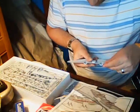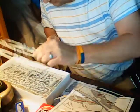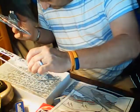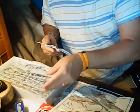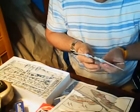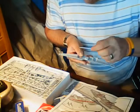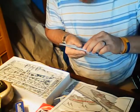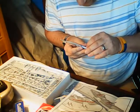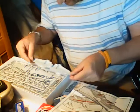Right, now, it looks like there might be two spars. There is another one there. Yeah, so it's only showing to do the one at the minute. So where does this go? Looks like it goes at the back. And this goes facing in. Oh, it's pretty self-explanatory, actually. It tells you where exactly it goes. So it goes right there, look, like that. Right, so we'll get that glued in.